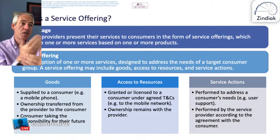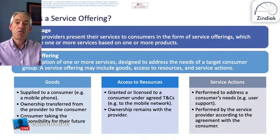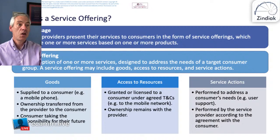So it's two ways of slicing and dicing what we offer. We can break it up into products, and then each product can be broken up into different service offerings in that way. And again, you can see there, a service offering is a description of one or more services designed to address the needs of a target customer group, whoever that might be. It may include goods, access to resources such as the service desk or support, and service actions. A service action could be billing or refresh. If you take out your mobile phone and you get a new mobile phone every 2 years or every 18 months, whatever it might be, that will be a service action as well.